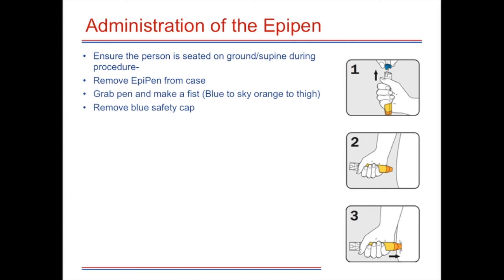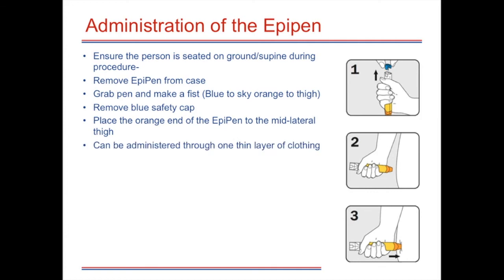Remove the blue safety cap off the back of the EpiPen and place the orange end of the EpiPen to the mid-lateral thigh. We use this area to administer the EpiPen because it's got a high vascularity and a high absorption rate of the adrenaline. The EpiPen can be administered over or through one thin layer of clothing, but ensure that you have cleared the patient's pockets of any obstructions and make sure you've just got one thin layer of clothing to administer the EpiPen through. Press firmly until you hear a click or feel a recoil and hold in place for 3 seconds.